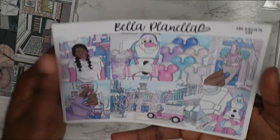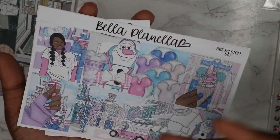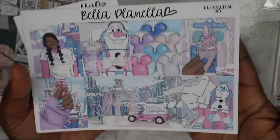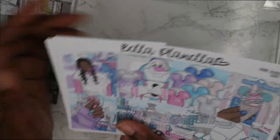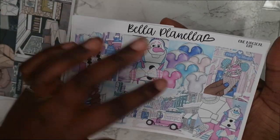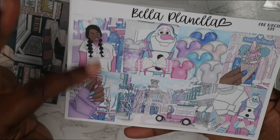And then the last kit that I got was this One Magical Day. So another wintry Disney kit for my fandom planner, so to speak, which I will be for the most part planning in for myself. So I've got my boxes and got to choose the skin color.